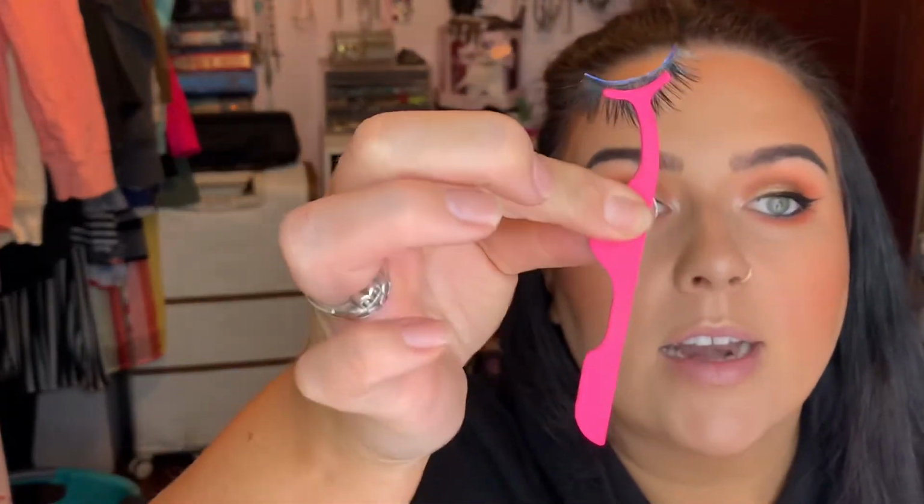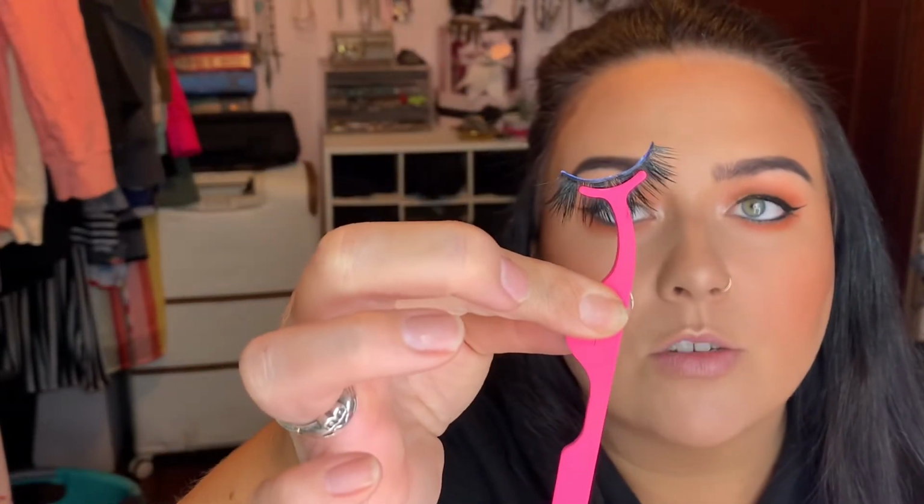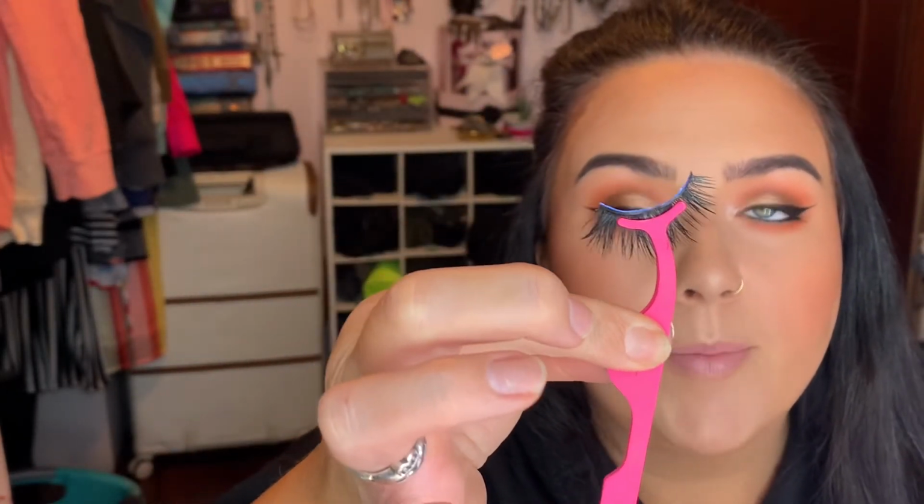So I've just got it waiting here in my little lash tool. And I'll flip the direction of the lash tool between each eye. So right now it's kind of tilted that way. When I do my other eye, I'll flip it and put it this way. It's easier for me. So I'm just going to let the glue get tacky, and then we will apply the lash. And then we'll apply the other lash, and then we'll do our lips.